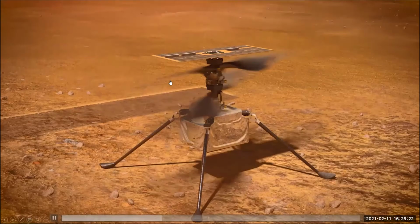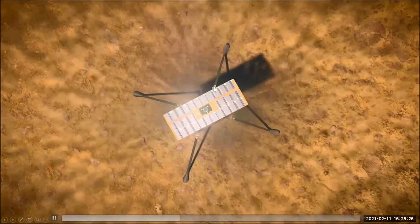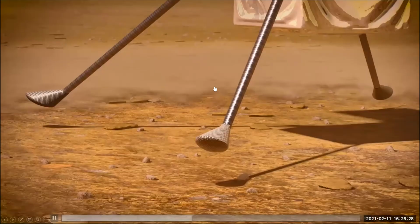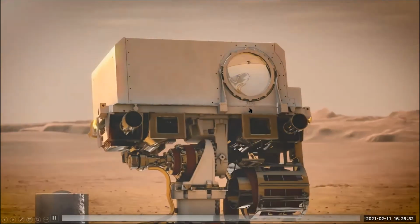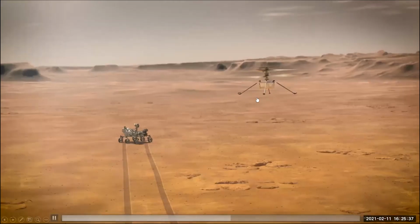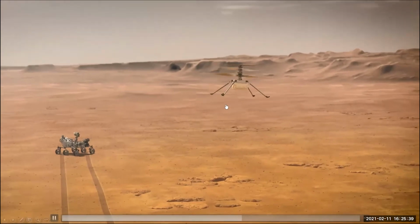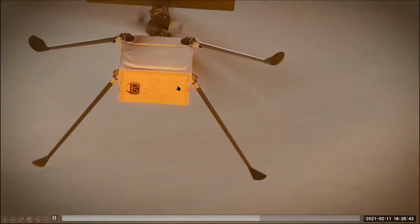We're spinning these rotors really fast. We'll go up 5 to 7 meters above the surface, so tens of feet. You'll be able to watch this all from the rover. Then it'll fly across the surface and help take pictures. So it's kind of like a scout to help take pictures of what's in front of the rover.